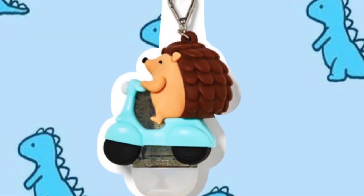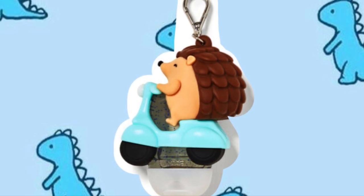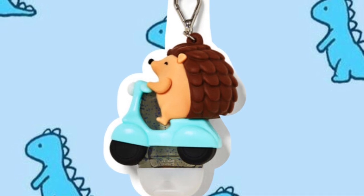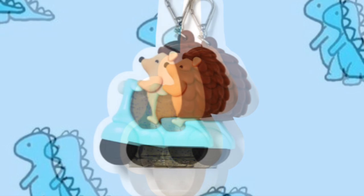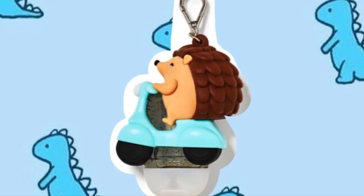And then we have a look at a super cute pocket back holder, which is this porcupine, or a hedgehog maybe, on a scooter, and it's a teal scooter, so it's super cute.